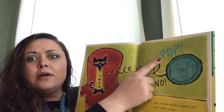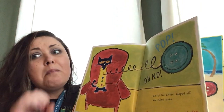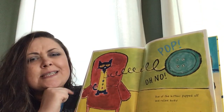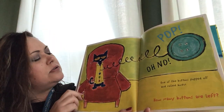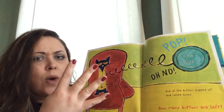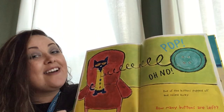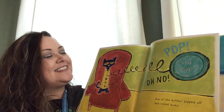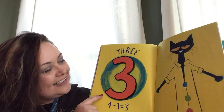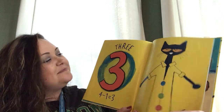Oh, pop. Oh no. One of the buttons popped off and rolled away. How many buttons does Pete have left? Let's take a close look. He had 4. 1 popped off and rolled away. 3. 1, 2, 3. Pete now has 3 groovy buttons. See, there's the big number 3. Count them with me. 1, 2, 3.